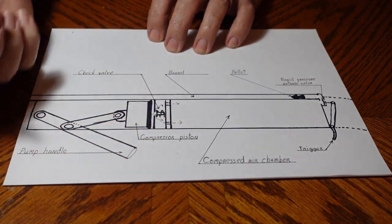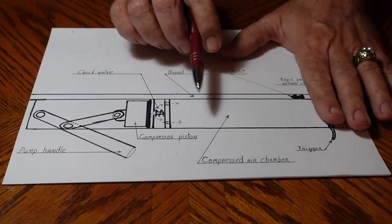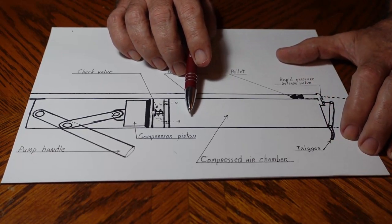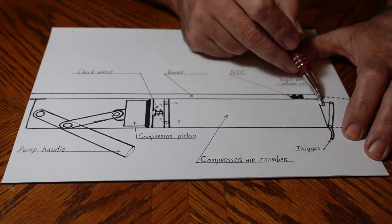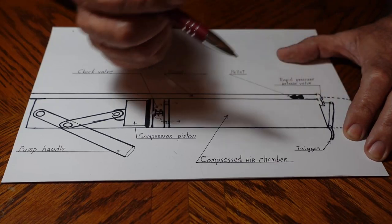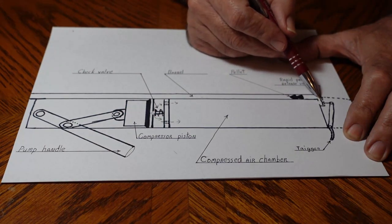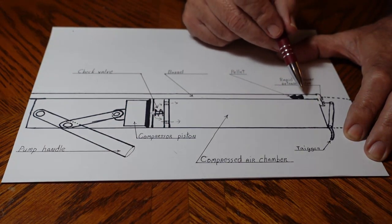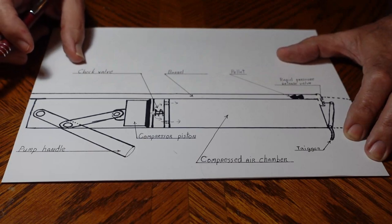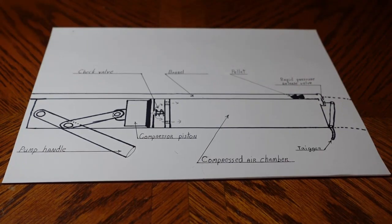All right? So after a while, you get a few pumps, you get a substantial amount of air built up in this compressed air chamber. A lot of pressure. When you pull the trigger over here, there's another valve. This is called a rapid pressure release valve. And this allows all of the pressure built up in this compressed air chamber to be pushed through a port and into the barrel behind the lead pellet. And that pushes that lead pellet out of that barrel at an extreme velocity. Some of these things can fire 1100, 1200, 1400 feet per second.